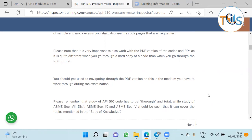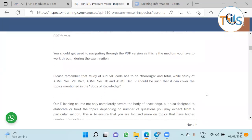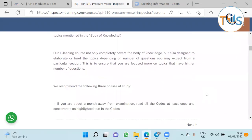Also remember that, again, 510 should be studied thoroughly. Other codes like Section 8, pressure vessel construction code, Section 9, welding and welder qualification, and Section 5, NDT procedures or NDT code, should be enough to cover the body of knowledge. Our e-learning not only covers the body of knowledge, but is also designed to elaborate or brief the topics depending on the number of questions you may expect. So it's proportional to the number of actual questions you receive during the exam.